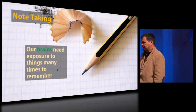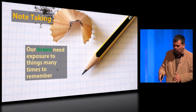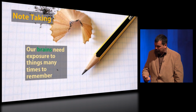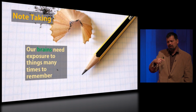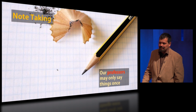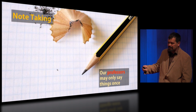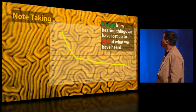All right, so note-taking, that's the second phase. So you read before you go to class almost always, especially when you can. Then you go to class and take notes. The simple fact of the matter is our brains are not really good at remembering things when we hear them one time. And our professors might say things to us just one time that we need to remember. So it's always important for us to figure out another way to give our brains more exposure. And there's a built-in system that you can use.